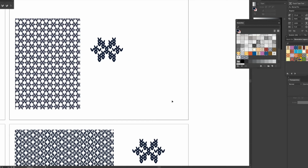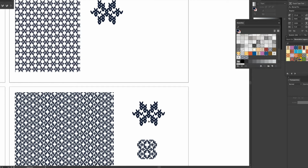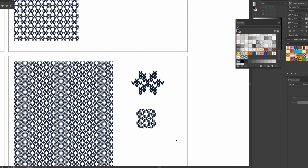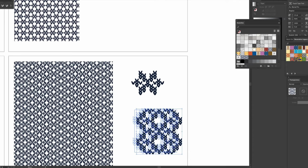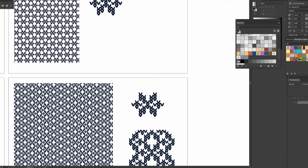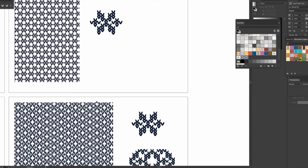And this is another look using the same 8-leaf rows, but creating a very different looking pattern. But now we have two traditional-ish Norwegian patterns, and we can try to apply them on some garments and see what we can do and play around with the colors. Okay? So that's how you do that.